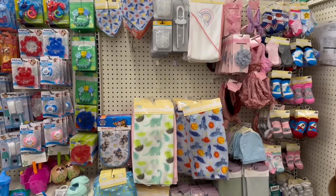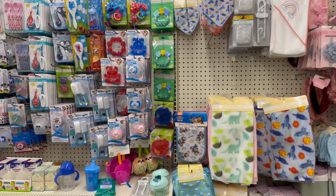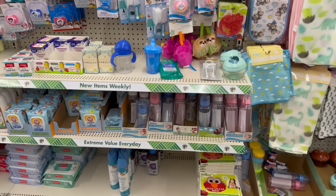So we're gonna go ahead and start wrapping up this shop with me. We're gonna finish this aisle, which is all your cosmetic products, your bath essential products, and the baby aisle. And then we're gonna finish it off in the cleaning area.